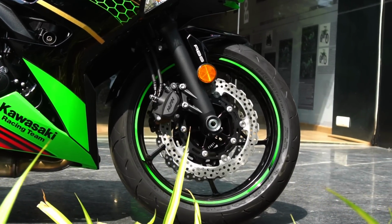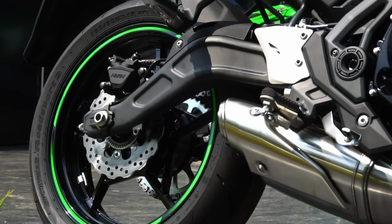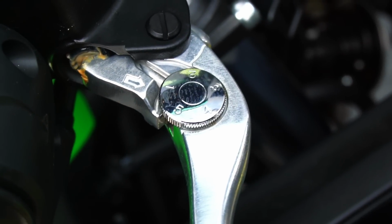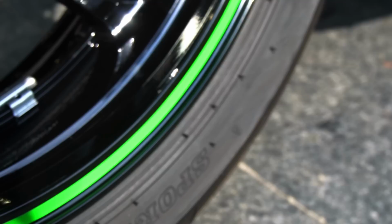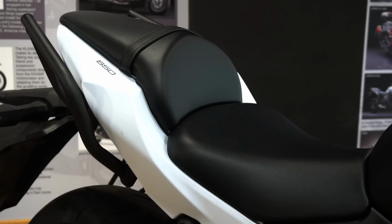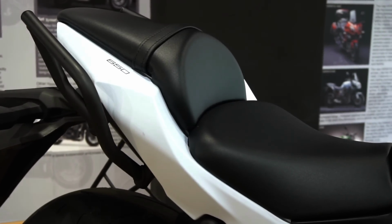Now talking about safety, we do get dual channel ABS as standard, which is not switchable, which means you cannot turn it off. Also, we do get a slipper clutch on board which watches your back while doing faster downshifts and at the same time offers a lighter clutch pull. We also do get new tires now, Dunlop Sport Max Road Sport 2 tires that offer supreme road grip. Also, Kawasaki claimed that the pillion seat now receives a thicker padding to offer enhanced comfort.